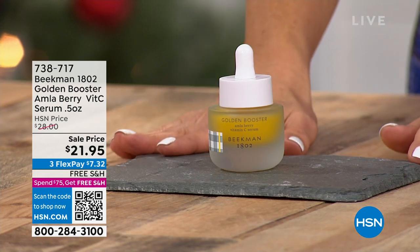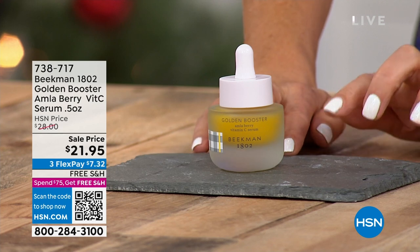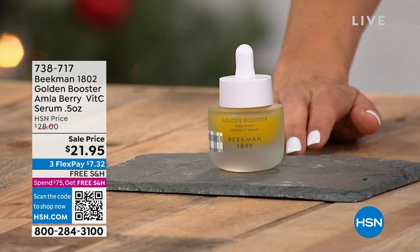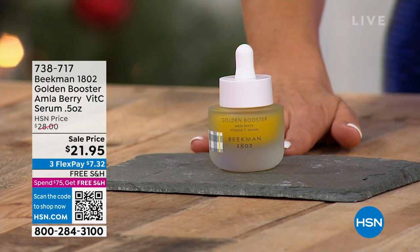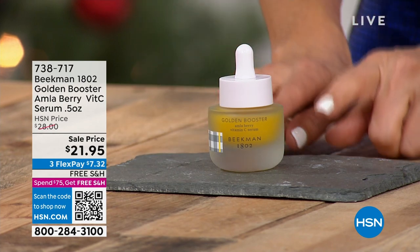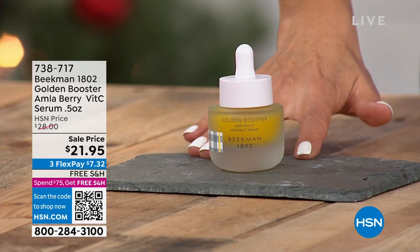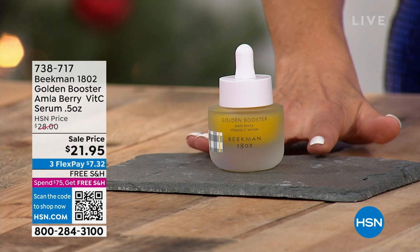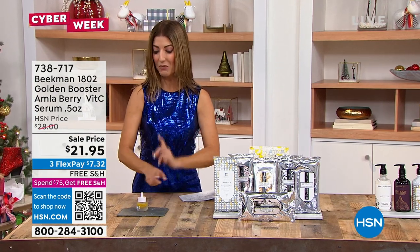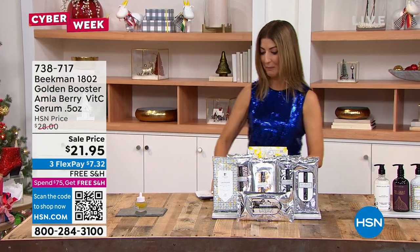We have the lowest price we've ever offered on the Golden Booster Vitamin C Serum. This is by far their number one top selling beauty treatment. It's number one in their entire skincare line. The last time I had it, it was at full price, $28. It's never been $21.95 until today. If you have dull skin, if you have uneven skin, if you wanna plump the look of the skin, if you want brighter looking skin, Vitamin C, it's the ultimate anti-aging vitamin. The doctor will tell us all about it, but I would order yours early because they're gonna go very quickly.